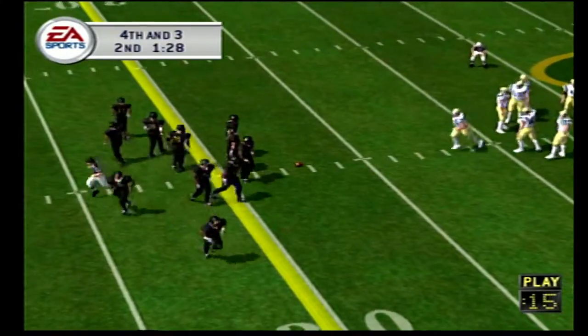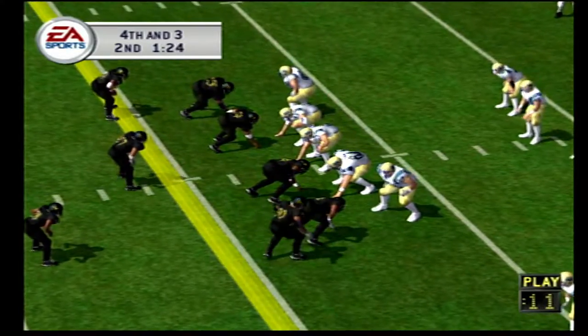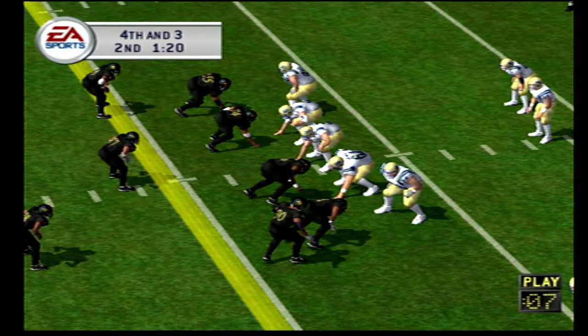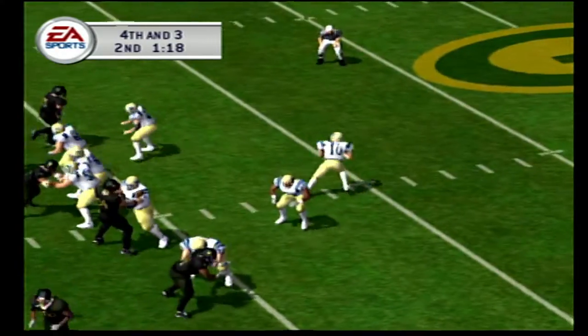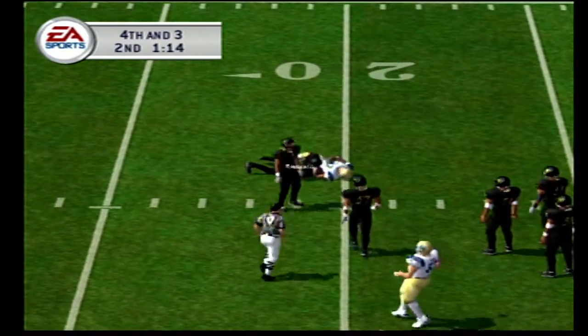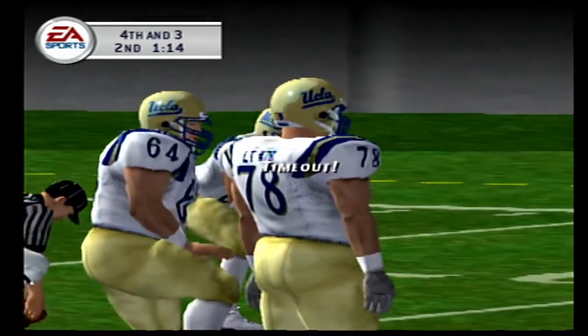It's fourth down and 3 yards to go. They're in field goal range. The Bruins line up with three wide. Drops back to pass. He guns it to the right. Complete. And down he goes at the 17-yard line. The Bruins are going to take a timeout, and they'll have two remaining.